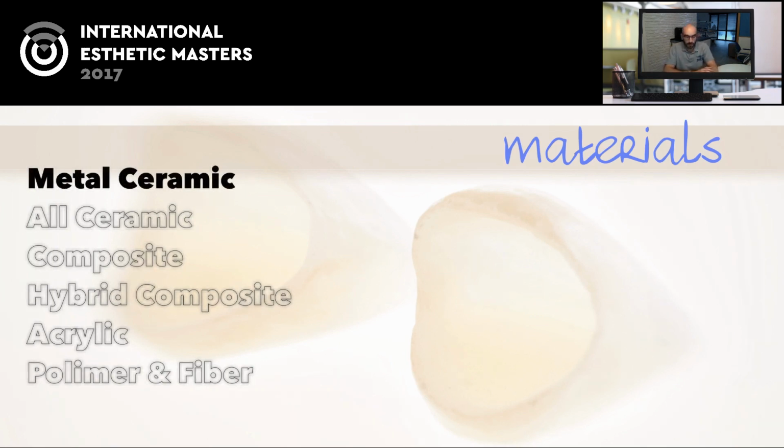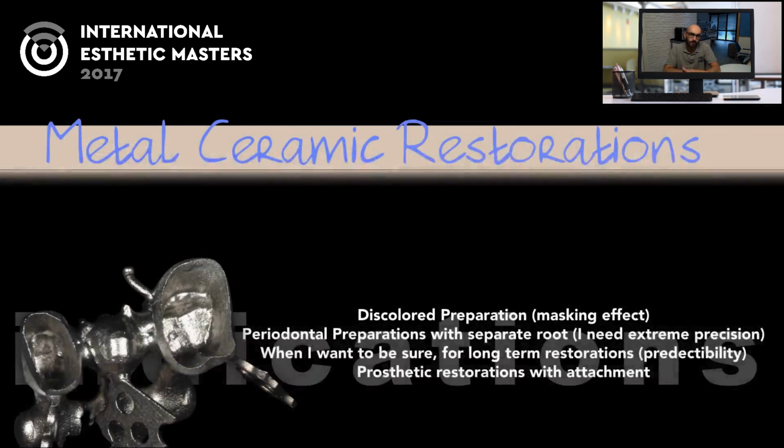I will start with metal ceramic. Now we will do a small analysis of each one. So when we talk about metal ceramic restoration, it's something very old style. I call it old style, but it's still working in some cases, depending.